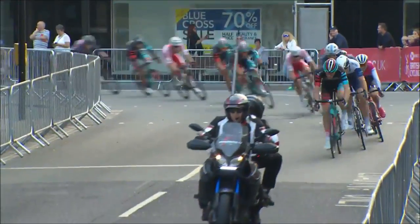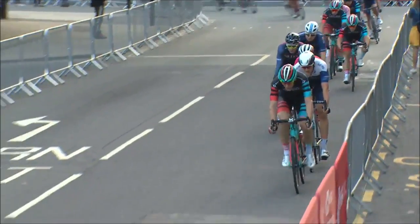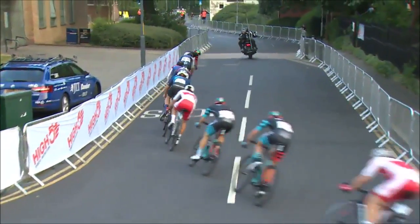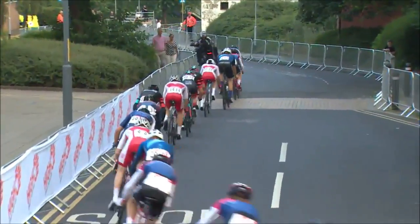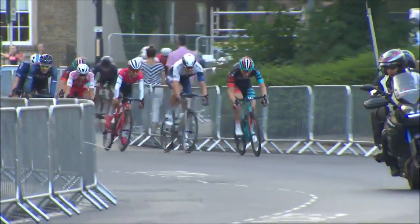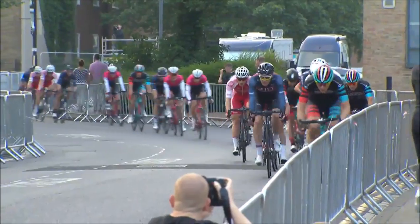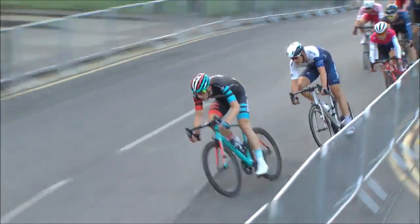I think he's the under-23 or junior cyclocross world champion, so he's a pretty solid boy. You can see Madison Genesis have a lot of riders at the front. JLT Condor have got a lot of riders. They always just have so many people there. Wiggins have a decent amount as well. But you can see here, it's pretty strung out. Most of the guys you expect to be there are there.